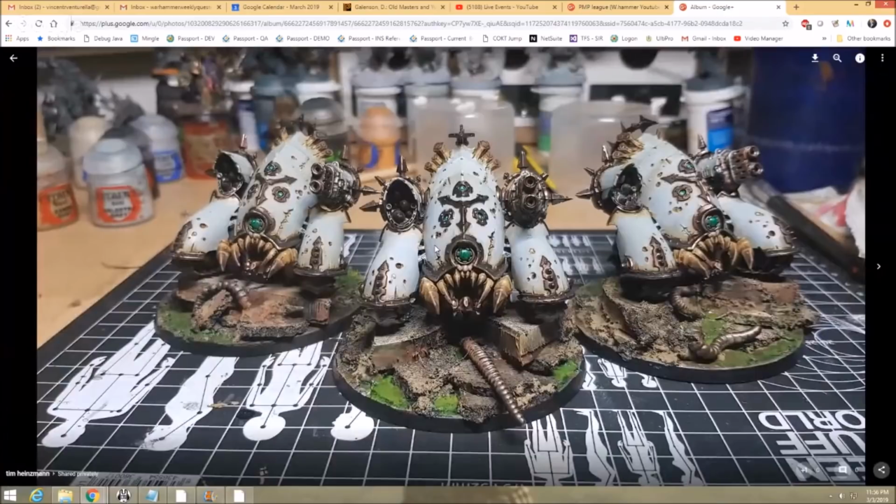I am curious about a couple things before I discuss anything. Are these worms on the base? Is that what that is? Those are like some sort of rust worms? I think so. That's exciting. Okay. Exciting and weird. Anyway, that's not why we're here.